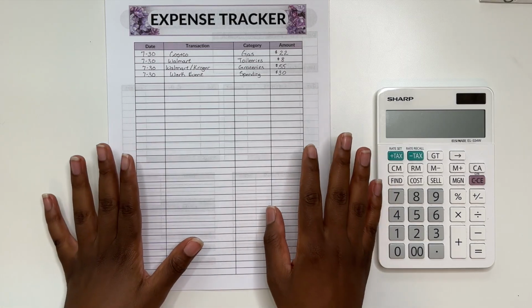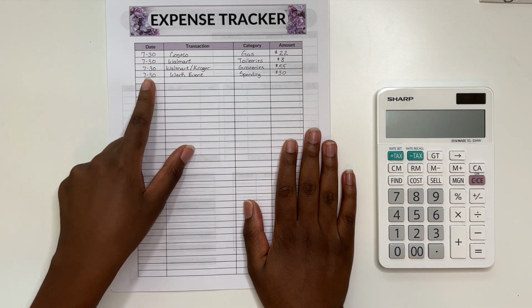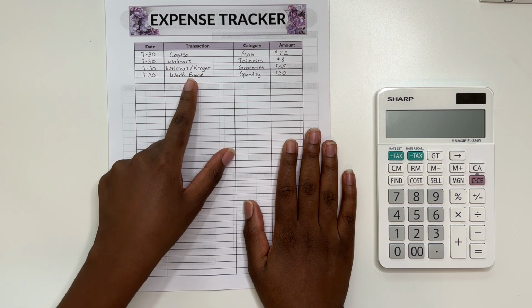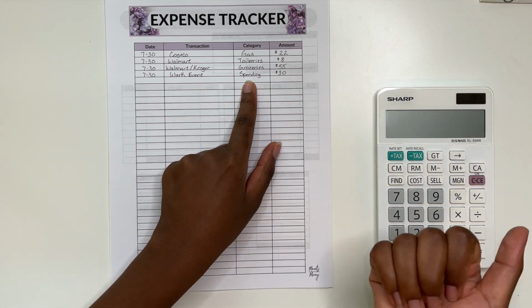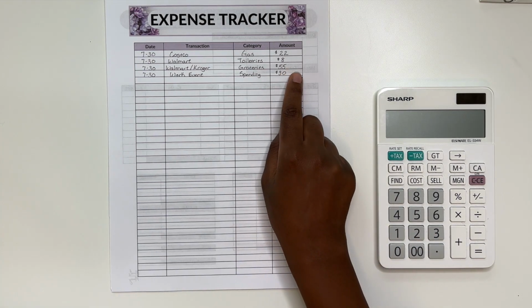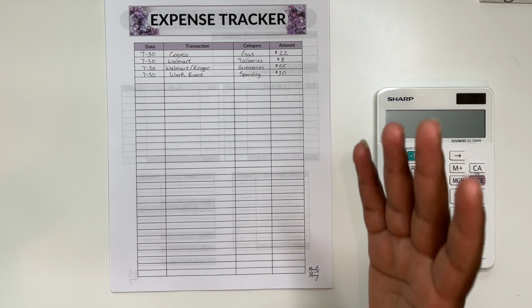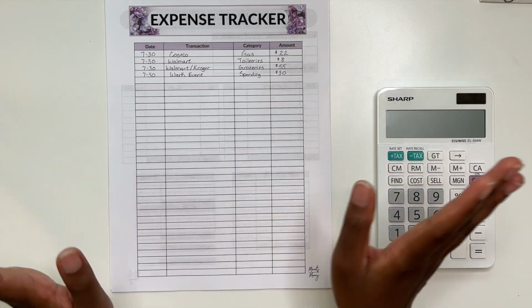So the way that I do my expense tracker, as we can see from the week before, I just go ahead and write the date of when I spent the money, the transaction referring to what it was, and then the category that I took it out of my cash divider, followed by the amount that it costs. I also do not deal with change, so you will see within the clips that I'm showing that the amounts would have changed, but I just round it up to the next dollar because it's just easier for me to track when I don't deal with change.